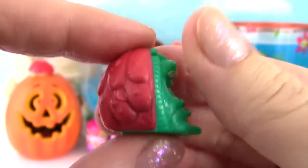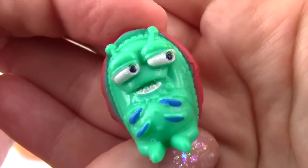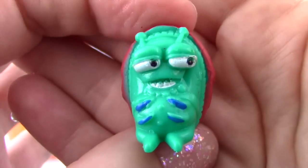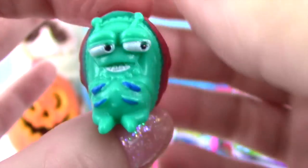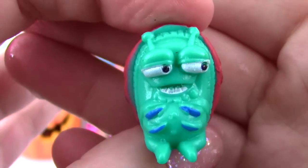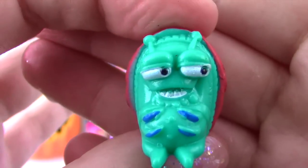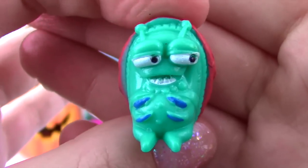Now, Miss Hands really likes bugs, with the exception of spiders and millipedes and centipedes. I always say I like insects and bugs with six legs, but once you have more, like arachnids with eight legs, those are spiders, or millipedes and centipedes. I'm scared.